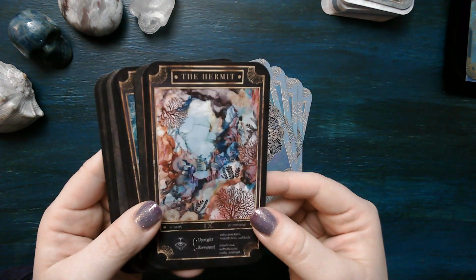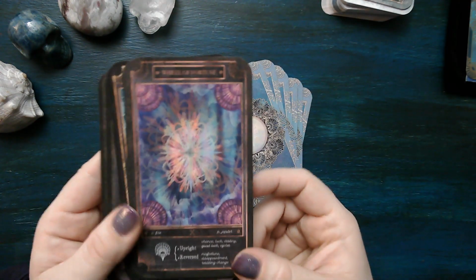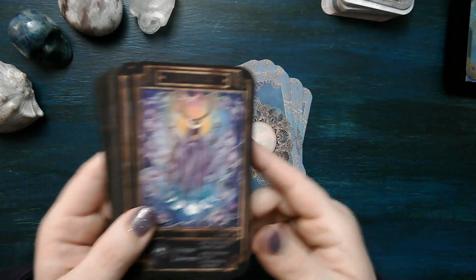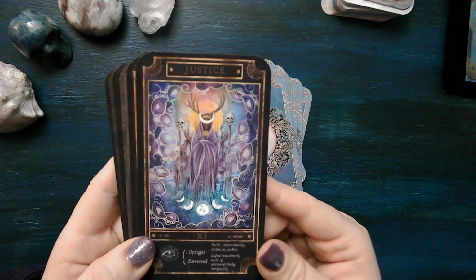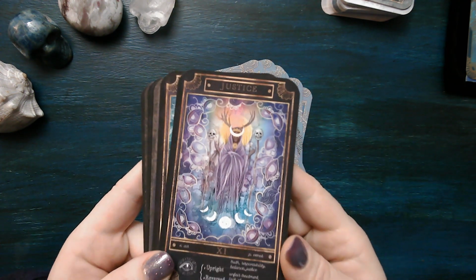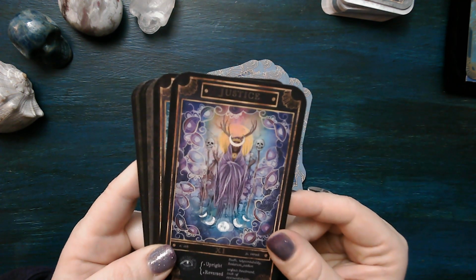The Hermit. Some of these are very abstract, but I still really enjoy that. The Wheel has a lot of shells. Now here we go. This is the Justice card, and I think this might be one of my favorite Justice cards. I just really like, it has all the eyes, and yet her eyes are covered with what could be a crescent moon or like that kind of horns.